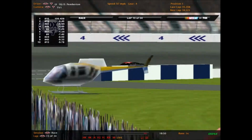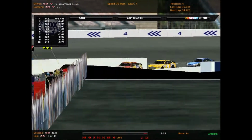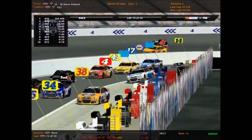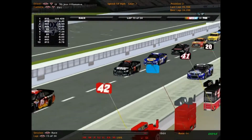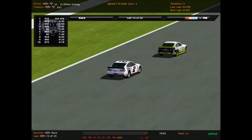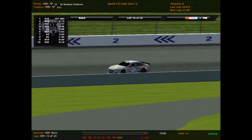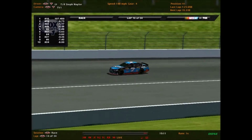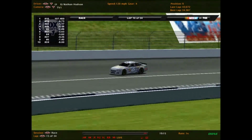As the rest of these cars now come down pit road, the 16 car was the leader. Not too sure who will cycle around as the leader. It very well could be that number 6 car. But once again, you never really know.